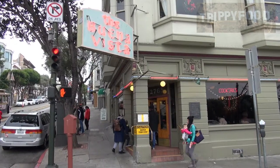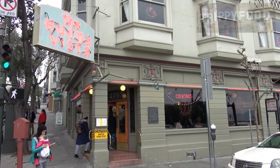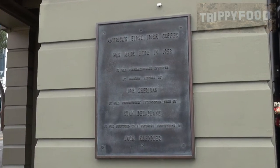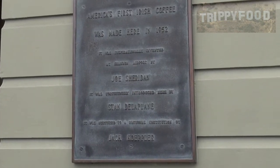Today we are in San Francisco and we are at the Buena Vista Cafe. Now, the claim to fame of the Buena Vista Cafe, besides having a good breakfast, lunch, dinner, etc., is that this is the first place in the United States where they served Irish coffee. And as the plaque behind me shows, in 1952, a reporter who happened to be in Ireland saw people getting off a plane in a cold, cold airport and witnessed how they made Irish coffee for the people getting off the plane to keep them warm.